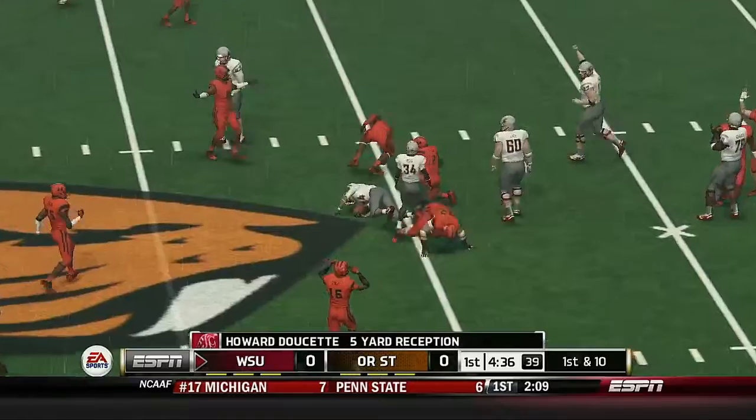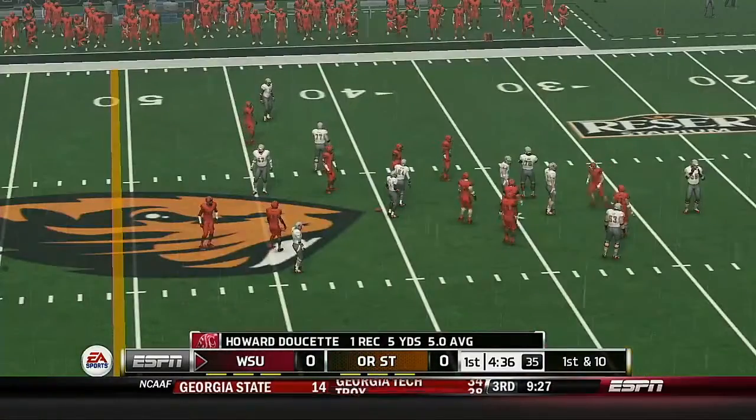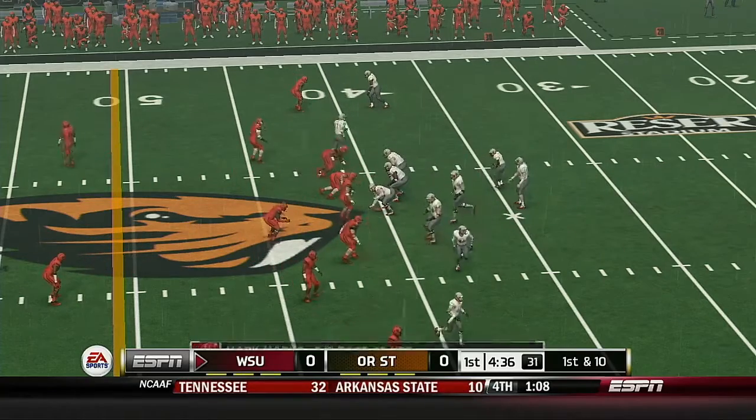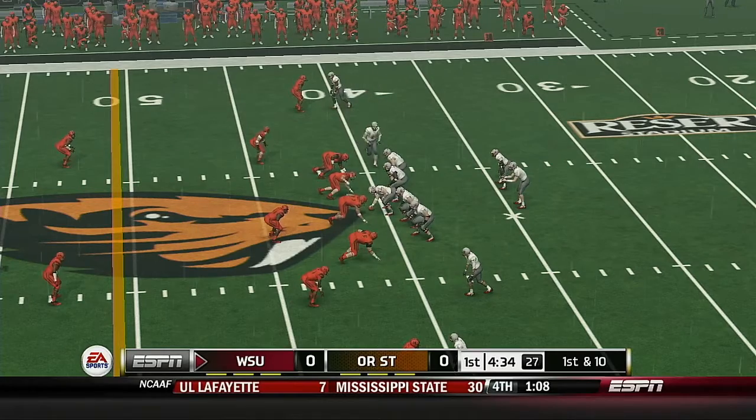And he tackles him hard at the 40. So they'll get the first down there on the 5-yard completion. And I like the decision the quarterback made on this play. He didn't try to force a deep pass. Instead, he just threw a little dump-off pass that was good enough for a first down.